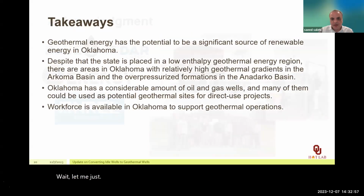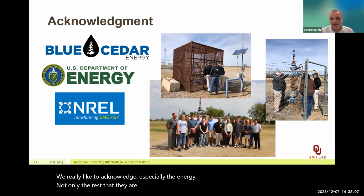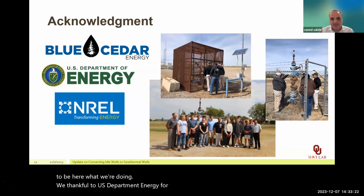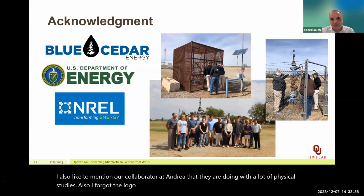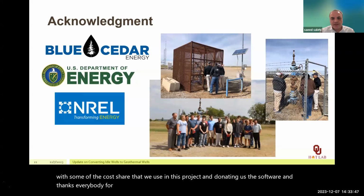We would really like to acknowledge Blue Cedar Energy, not only for the wells they donated, but also for all the help we got from them with the contracts and permitting process. Without their help, we wouldn't have been able to be here. We're thankful to the U.S. Department of Energy for providing the support for this project. I also want to mention our collaborator Andrea, who is doing a lot of feasibility studies. I also need to acknowledge Baker Hughes, who helped us with some of the cost share used in this project and donated the software. Thanks everybody for listening to us today in this presentation.